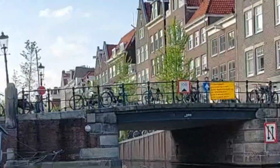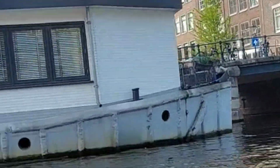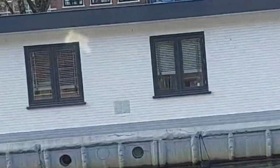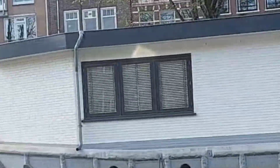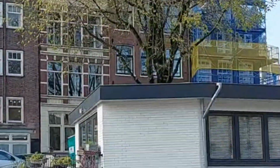On the left hand side, just before the bridge, you can see a small house in between with a step gable. The top looks like a staircase. And this house is the so-called pepper house. They stored the spices and the peppers over here.